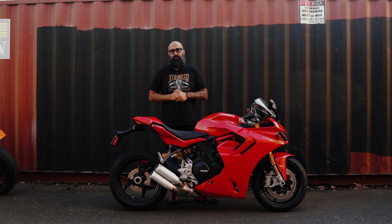Number three, suspension. This bike has a full Öhlins front and rear suspension, on the front shocks and the rear suspension altogether. It's fully adjustable, it's very comfortable, very compliant, and it's great for street or track riding.